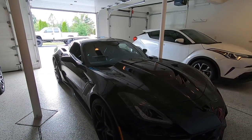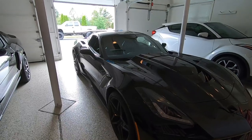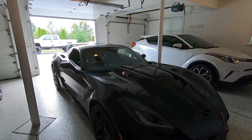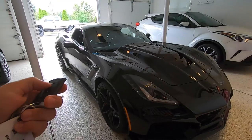I know I want Z51 and some other stuff, and we'll get into it down there. I know I want some options, but I don't know everything. And the big thing I don't know is what color I want. Definitely a big decision.